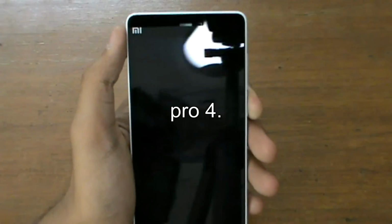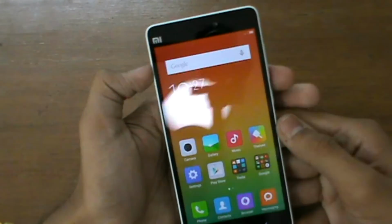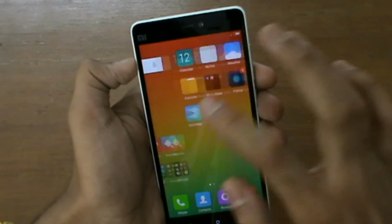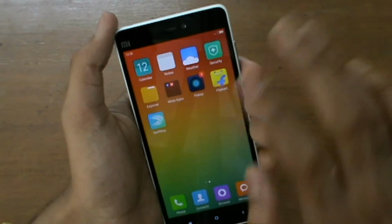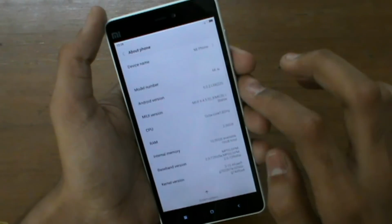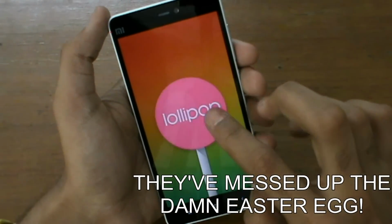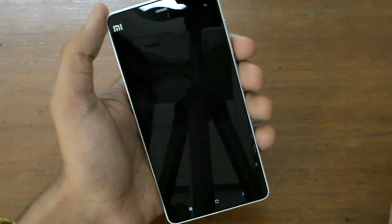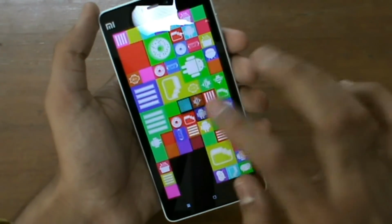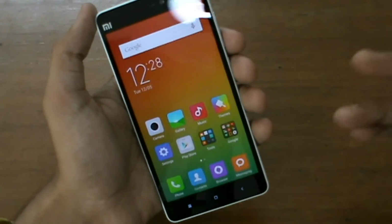The phone comes with MIUI 6 on top, and one thing I've really not liked about this, actually this is a pro, that it's based on 5.0, so the apps that are compatible with 5.0 will definitely work on this. But the thing that I did not like about this is that the Easter egg that they've given for 5.0 is actually of the previous version, which is the Kit Kat. Now you see that. That's a sheer disappointment. I never expected at least Xiaomi to mess up with the Easter egg.